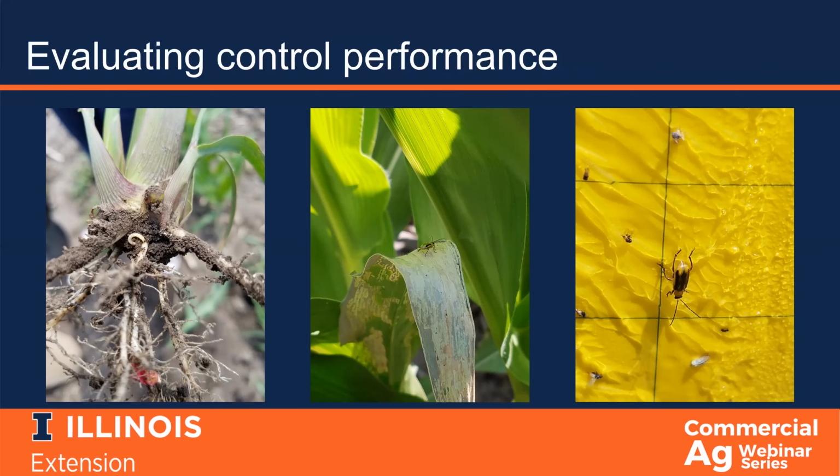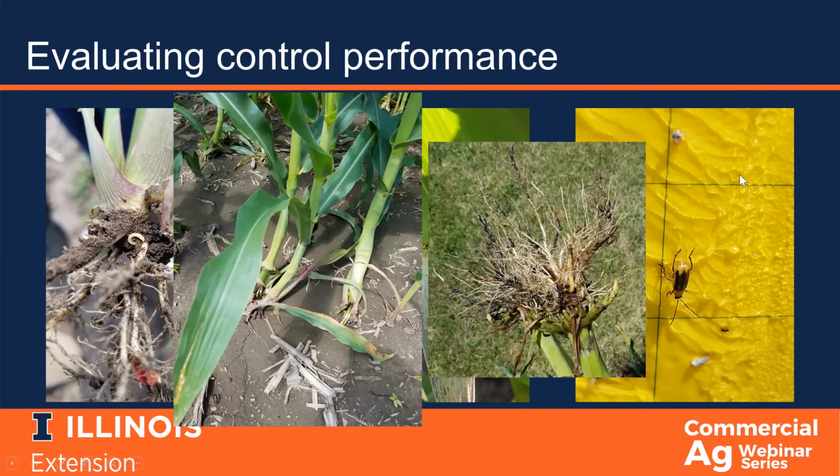However, when it comes down to it, when we're looking at control performance, really the proof is in the pudding, and what we really want to focus on is the actual damage that was done to those roots. Often you will see this above ground, especially if we have a nice round of storms like we've had over the last couple of weeks to push over those plants that had insufficient root growth due to rootworm damage.